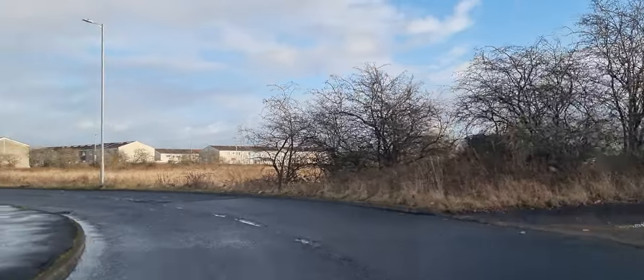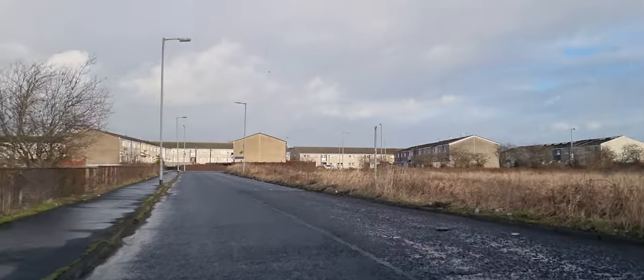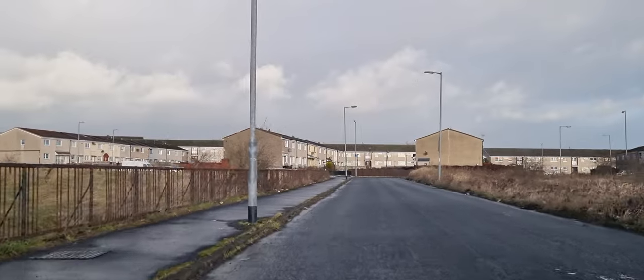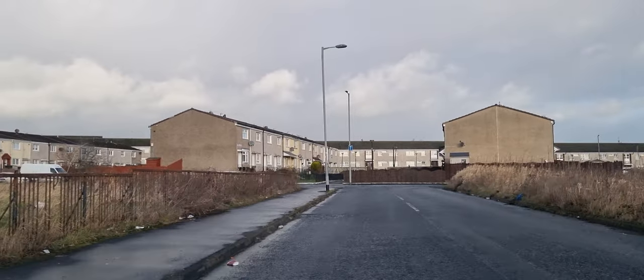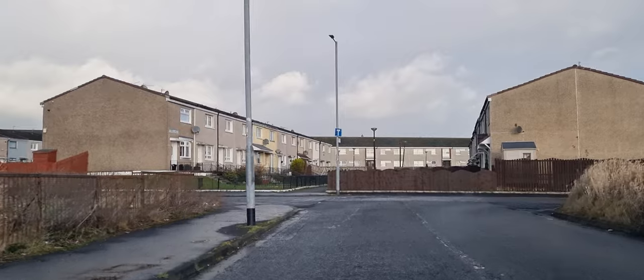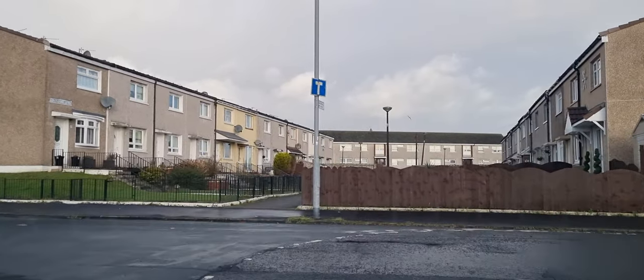So if you look at these houses here, you'll probably notice that they're the same type of houses that were built in Craigend. I don't know when these ones were built, but I know Craigend is 50 years. Aye, 50 year old.